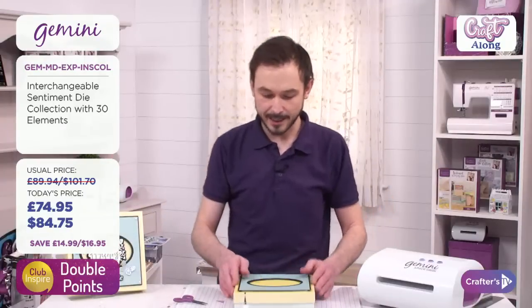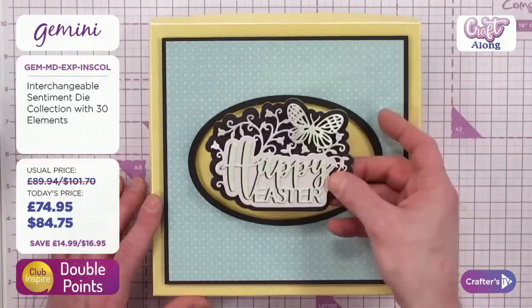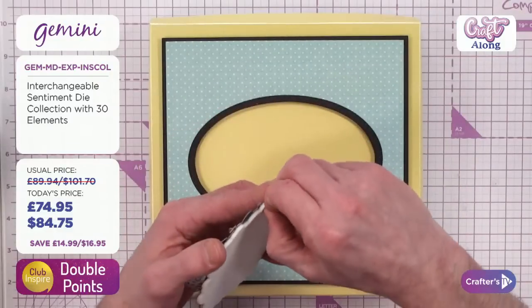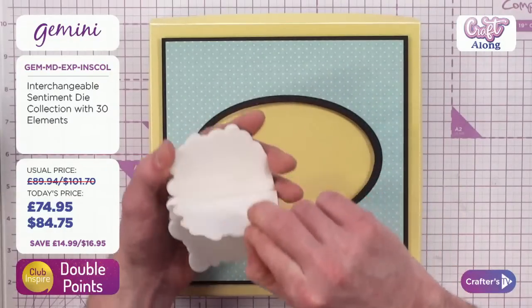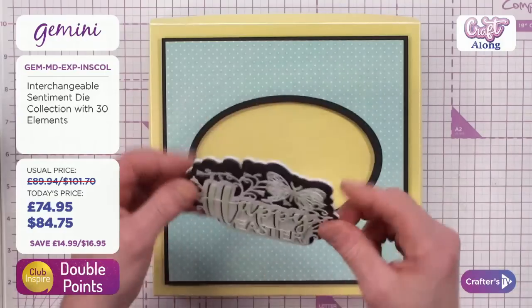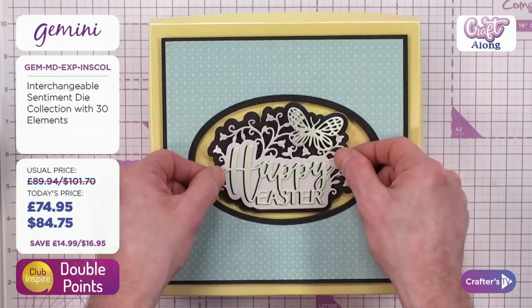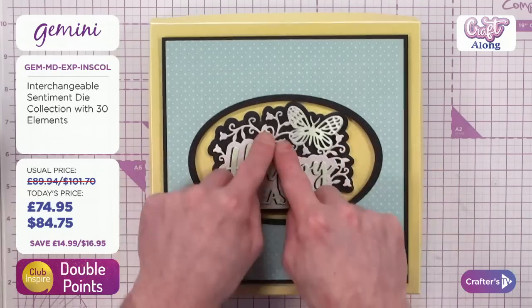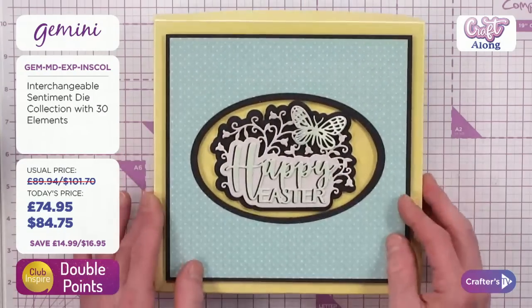So we can bring it back in. So let's bring in our main sentiment here that we've got. And because we've done it on that full backing of the pad, we can take that off. And then this is now edge to edge foam pads. That's going to sit just nicely into the middle, like that way. So there's our sentiment.